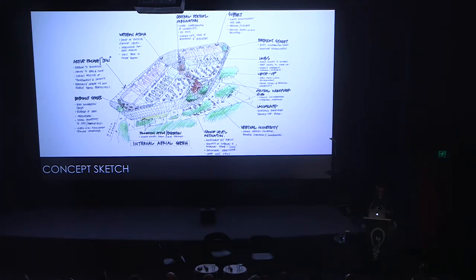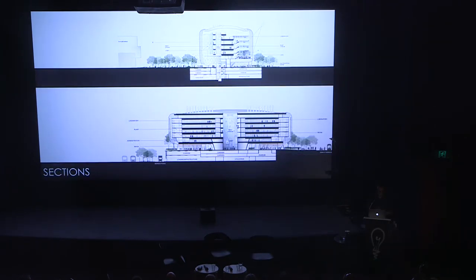And in terms of the whole flexibility that SAHMRI wanted, these spaces are basically being used currently as we've thought about it. SAHMRI, again, what you see above North Terrace, there's a lot of program below it.